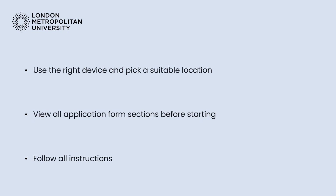Try to find a quiet space, and perhaps using a keyboard means that you're less likely to make typos and mistakes than if you're trying to use your phone keypad.